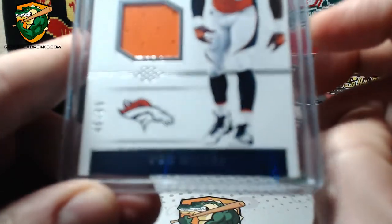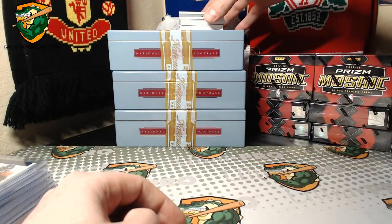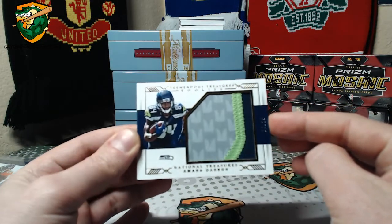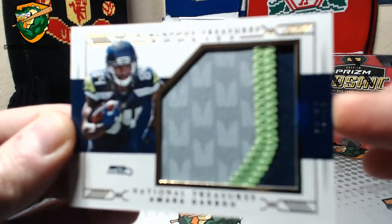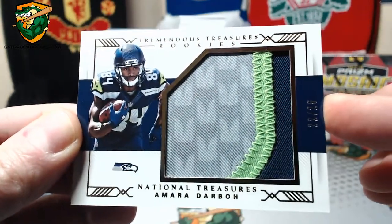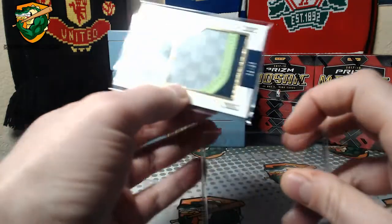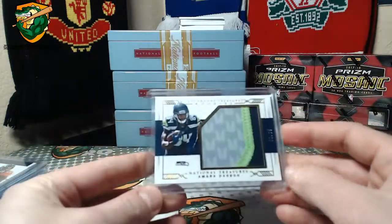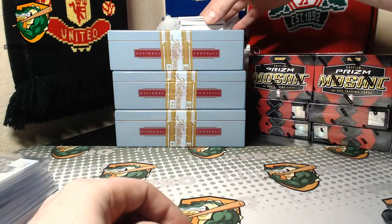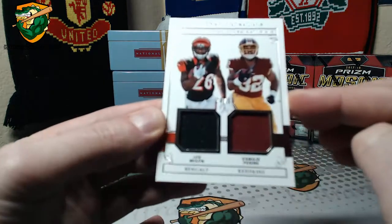Mr. Von Miller. Sick patch here. Amara Darboh, 22 of 25. Tremendous Treasures rookie. Those Seattle patches are just so nasty looking. Rookie NFL gear combo materials, Joe Mixon, Samaje Perine, 24 of 99.